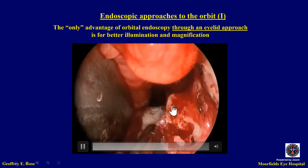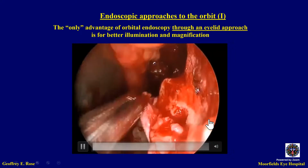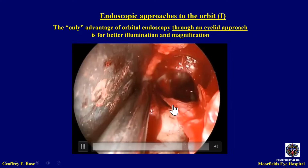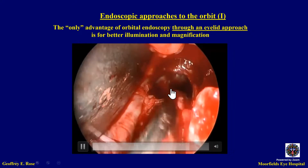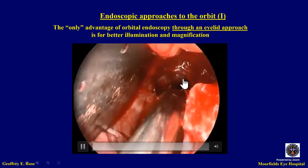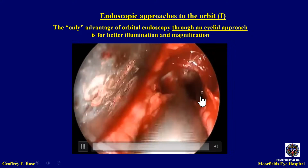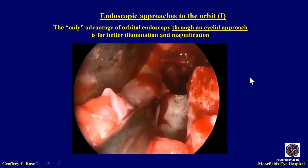Again, the magnification and view are wonderful, and no question about it that it gives you an excellent view. This is the anterior part of the strut still intact. This is the posterior part that's been removed, and that's the center of the Mercedes sign. Maxilla, posterior ethmoidal air cell, posterior ethmoidal air cell, missing maxillary strut. So it just shows the illumination and magnification are very good from that point of view.